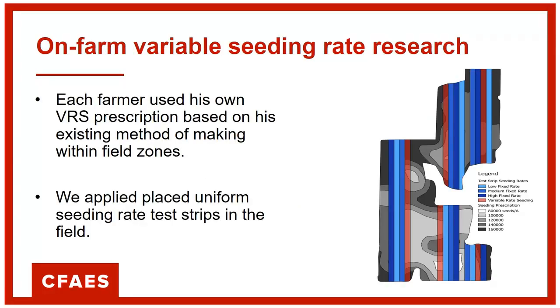So what we do with our variable rate trials, we let each farmer choose their prescription and rates. The grayscale here on the map is the farmer's prescription, and the different shades of gray represent his rates. Once we get his map, we put in replicated seeding rate strips. These blue strips are a uniform seeding rate. We have low, medium, and high rates. Low is 100,000, medium is 140, and high is 180,000 seeds per acre.